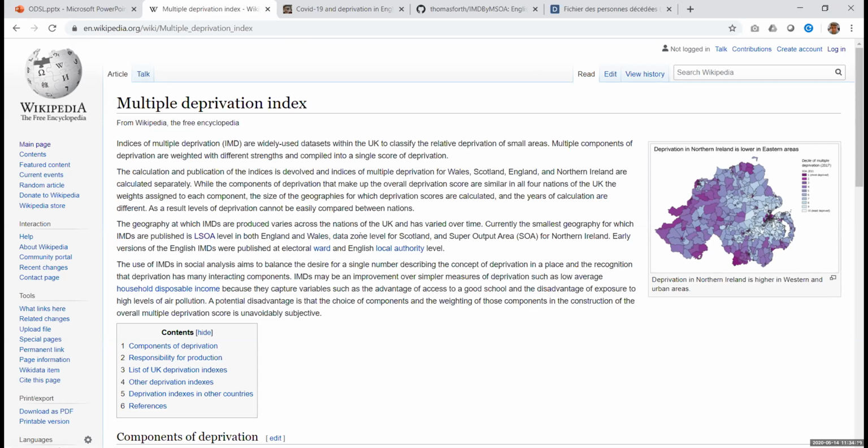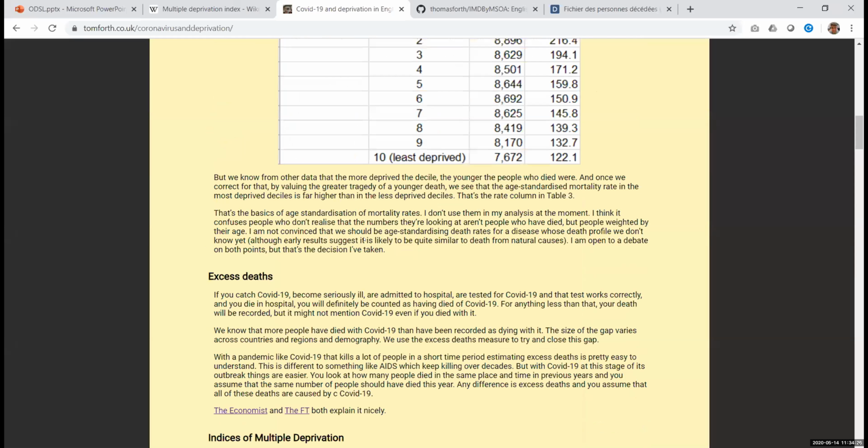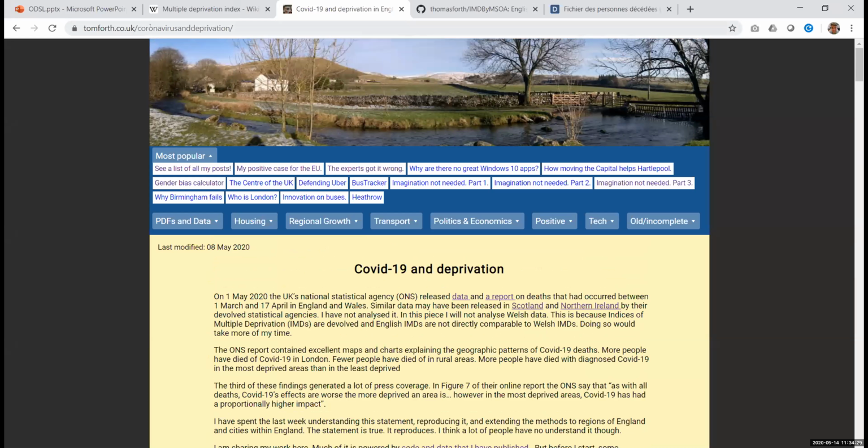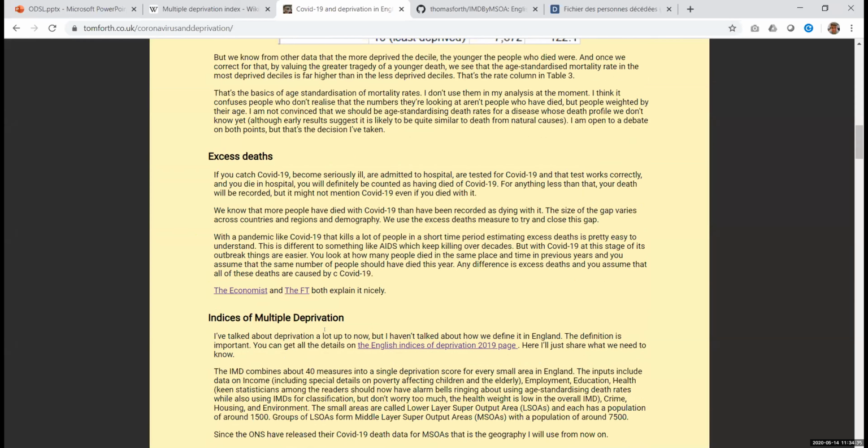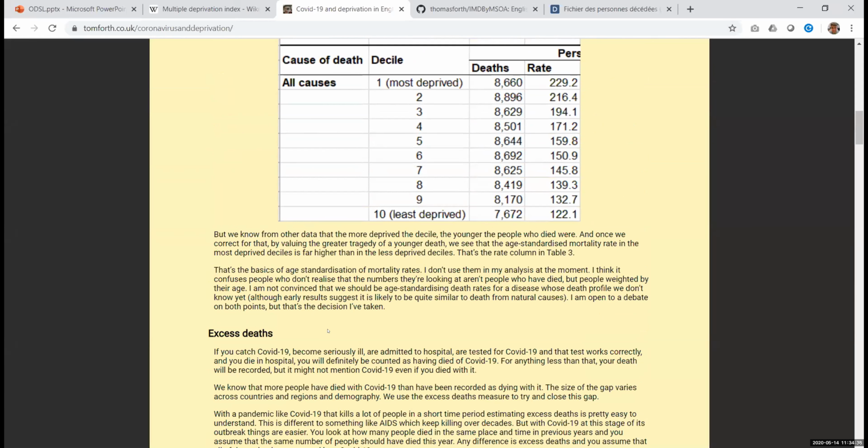But now I want to talk about what the actual results are. You can read about all of the analysis on my website here, tomforth.co.uk/coronavirus and deprivation. I talk through at painful length all of the things that I'm unsure about. And the reason was because I didn't want to get called a loser tech bro who should stick to technology and not meddle with biology. Now, I do actually have a PhD in biology, and I did a lot of statistics on infections when I was at uni, but that wouldn't insulate me from the abuse.